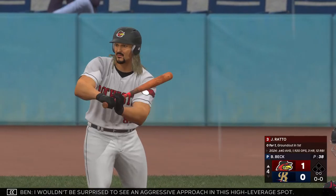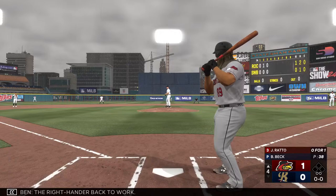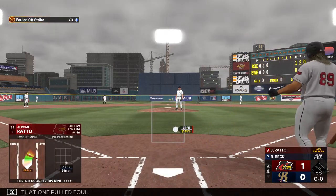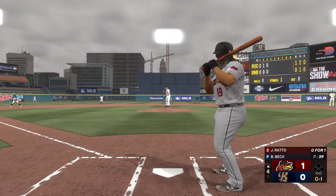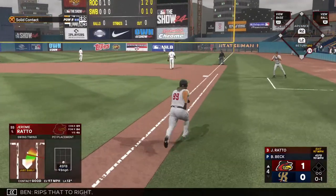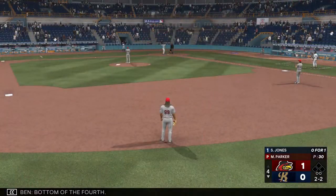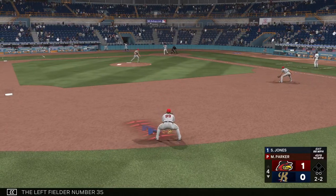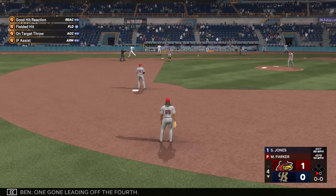I wouldn't be surprised to see an aggressive approach in this high leverage spot. The right-hander back to work. That one pulled foul. The 0-1. Rips that to right. One down. Bottom of the fourth. Now the left fielder, number 35. Grounds it to short. One gone leading off the fourth.